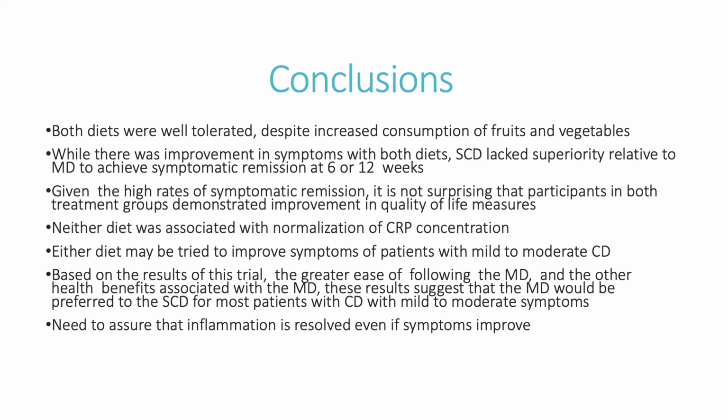Either diet may be tried to improve symptoms of patients with mild to moderate Crohn's disease. Based on the results of this trial, the greater ease of following the Mediterranean diet, and the other health benefits associated with the Mediterranean diet, these results suggest that the Mediterranean diet may be preferred to the specific carbohydrate diet for most patients with Crohn's disease with mild to moderate symptoms. And it's important to assure that inflammation is resolved even if symptoms improve.